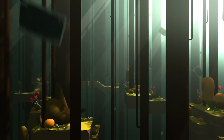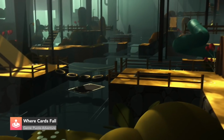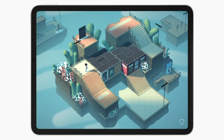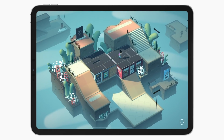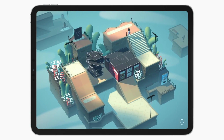Number 10, we have Where Cards Fall. Where Cards Fall is a nice coming-of-age story. You follow a young man who is going back to the places from his past. At least that's how I interpret it anyway. To move him through levels, players need to build and move houses of cards around the environment.